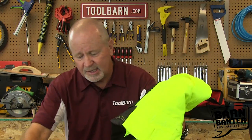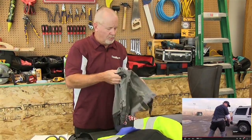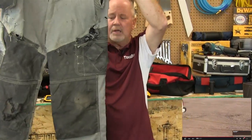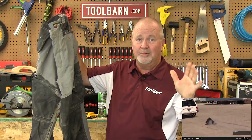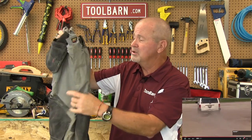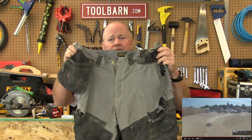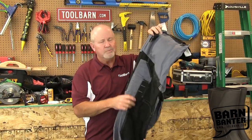Now, we did test these things out in Man vs. Tool, and you can take a look at that video, but after the test, this is what they look like. And I mean, they put these pants through some really stringent tests, and they got pretty torn up, but they were supposed to. But I tell you what, they held together remarkably well. Given all the things that they were put through, you don't have to worry that we're going to ship them to you like this. If you order these things, we'll ship you a pair like these, okay? So a little bit better condition than the ones that Man beat up.